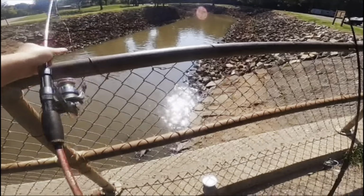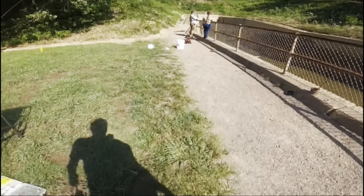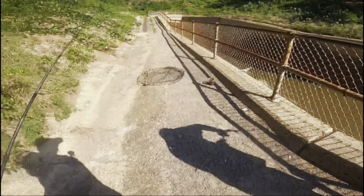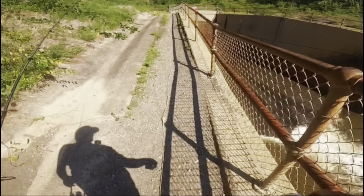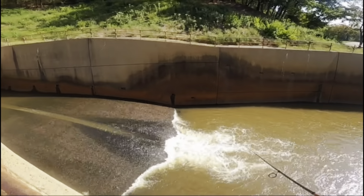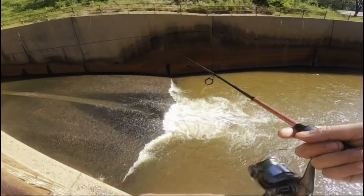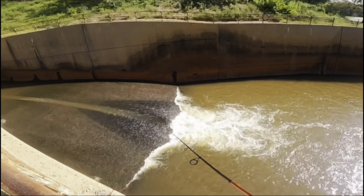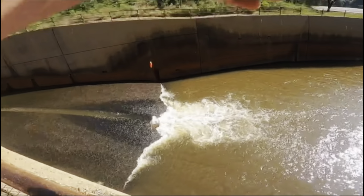We're gonna try down here. The water's about right for them to be stacked by the outlet down here, so we're gonna go try that. See all the drum over there and big gar. We may mess with them in a little bit. We're going to try the bluegill for right now. I know the bluegill are up here. I've been seeing some trying to run up the water there. I know I'm going to end up with drum like I just did, but that's all right.